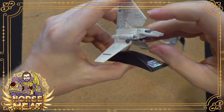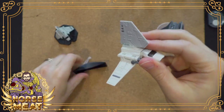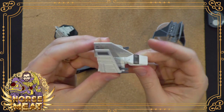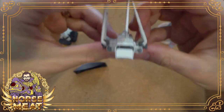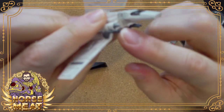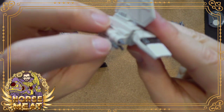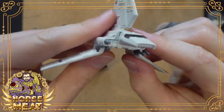Here's the titanium version with moving wings that fold up. There have been very slight differences in these over the years with regards to, especially, cannons on the wings. Sometimes they'll add them, sometimes they won't be there. Ooh, come on, focus. There we go.